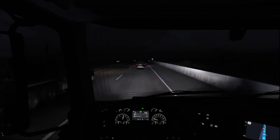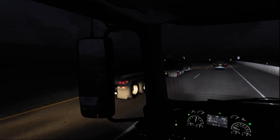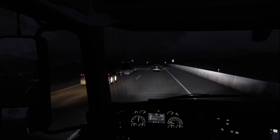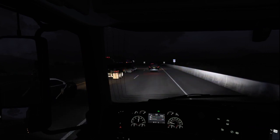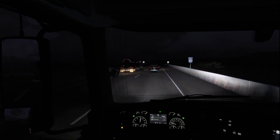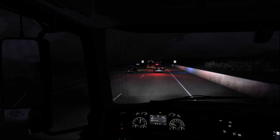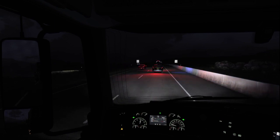Big hill here. We got a tanker truck. Yeah, nothing you can do to me, buddy. I got your buddy in front of me, taking up the whole road.